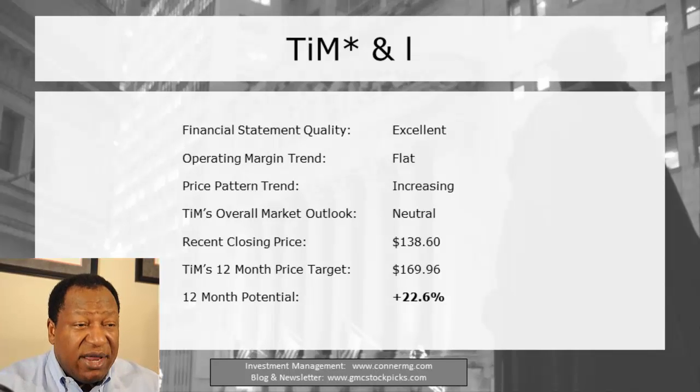Our overall market outlook right now is neutral. We're not seeing that many stocks that are overvalued versus a number that are undervalued. So we feel that the market is about fairly priced right now, and you just have to find unique investment opportunities within it. There's no clear trend to say about a particular industry going one way or the other.